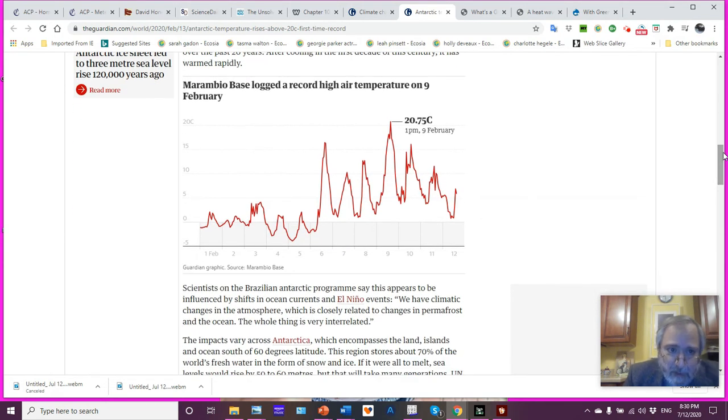So this is Morambio base that recorded this temperature that we see right here, 20.75 C. So we look at it here. I guess this is the cooling that we're kind of referencing. And these are daily fluctuations, right? Depending on where the sun is and that kind of stuff here. So these are daily fluctuations.